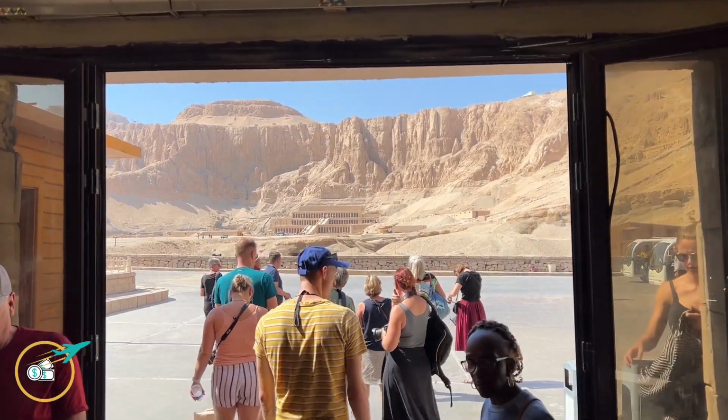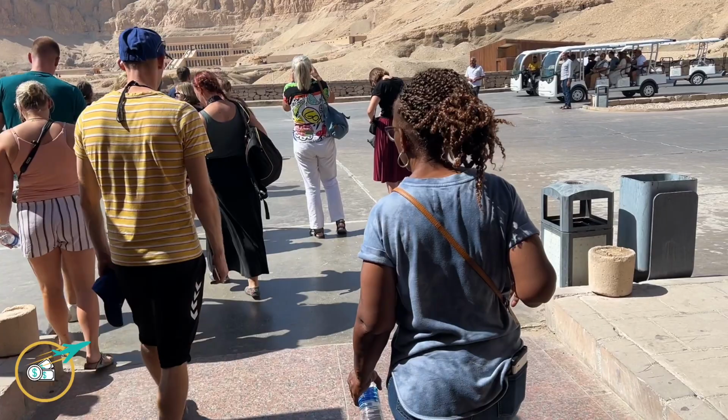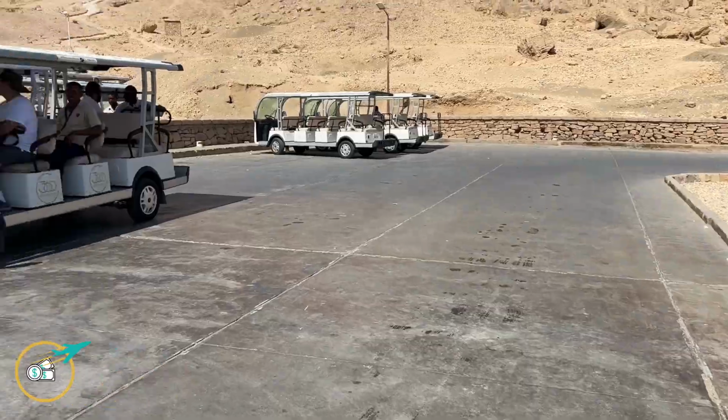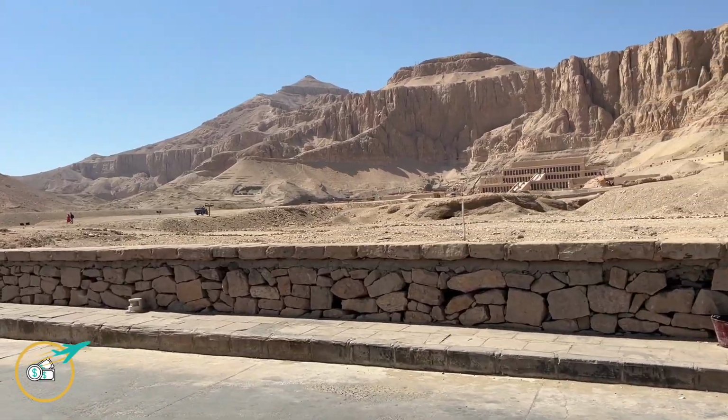Now let's go take a look at all the things my mom was talking about. You see that straight ahead, that's the temple. The different levels my mom was talking about, there are 3 levels there. Similar to the Valley of the Kings, we are going to get in the golf cart to go a little closer to the entrance. I got this umbrella because the sun is not playing, but the view of this stuff is just breathtaking. You really have to see it in person to see how massive this is.